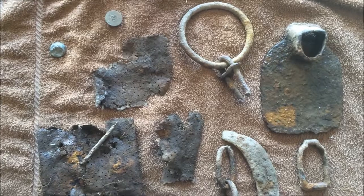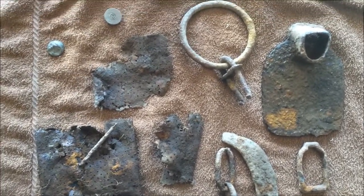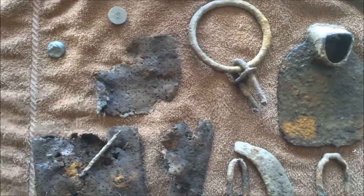So, pretty good finds today, especially for going out on such a short trip. I've been kind of cooped up a little bit. We've had quite a bit of snow. So it was great to get out and hunt.